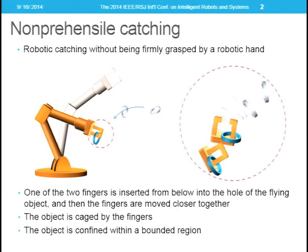One of the two fingers is inserted from below into the hole of the flying object, and then the fingers are moved closer together. The object is caged by the fingers. The object is confined within a bounded region.